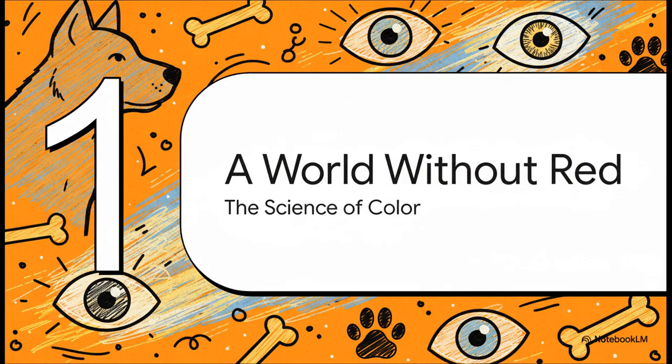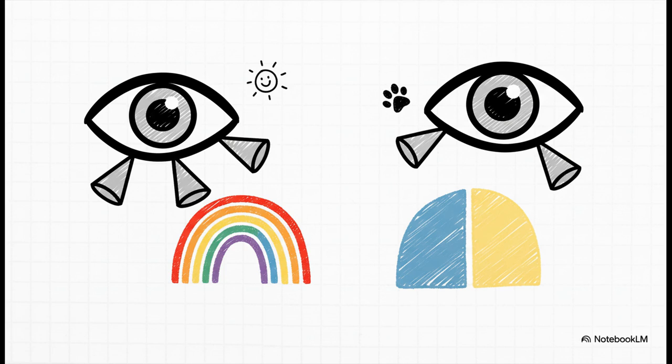Okay, so while that black and white idea is a total bust, their world of color is, well, it's just built differently than ours. They're not missing all the colors, just a really specific and important slice of the rainbow. So the sciencey term for this is dichromatic vision. The easiest way to think about it is like this.